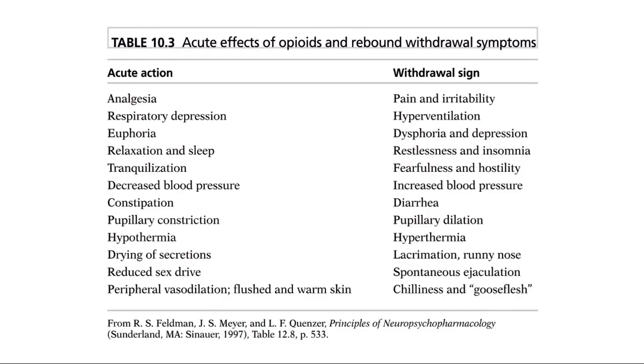So the acute effects of opioids and the rebound withdrawal symptoms: the analgesia, once you've taken that away, you can get pain and irritability. You can get hyperventilation because you no longer have respiratory depression, increased blood pressure, all sorts of changes in physiological properties. So for every reaction, there's an opposite reaction. With the acute action, you get the withdrawal sign. So in these drugs, you really get a serious amount of withdrawal.